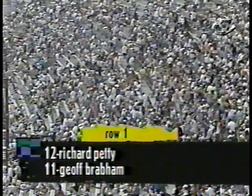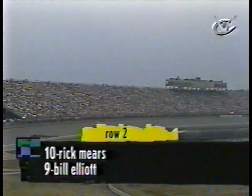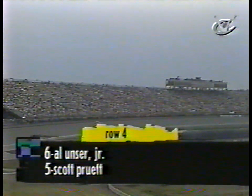In the front row, the silver car is Richard Petty. Jeff Brabham to the outside. The second row, two very similar cars. Rick Mears in the powder blue car. The aqua car is Bill Elliott. The third row, Hurley Haywood in the lime green car, and A.J. Foyt from the Indy cars to the outside. The fourth row, the red car is Al Unser Jr. That's Scott Pruitt on the outside.